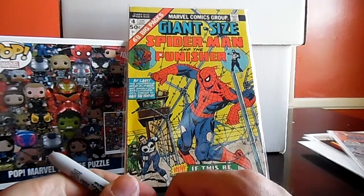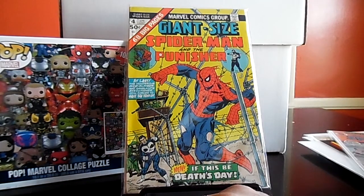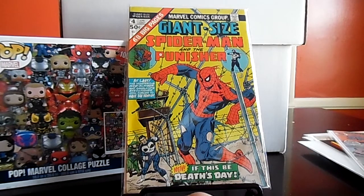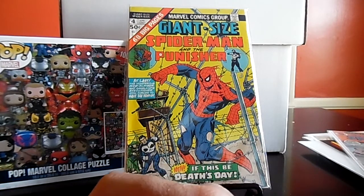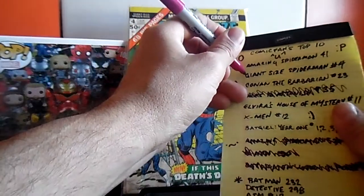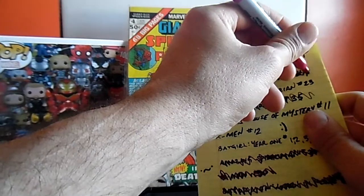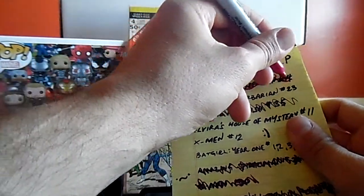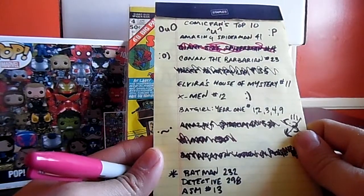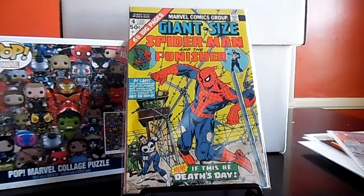This is good enough for me, but it's a cover I've always wanted, and just never wanted to pay a whole lot for. It's in decent condition that I'm okay with. So, with that being said, I get to scratch that off my list. Okay, so there, I'm about five titles in, 5 titles out. That's all right with me.